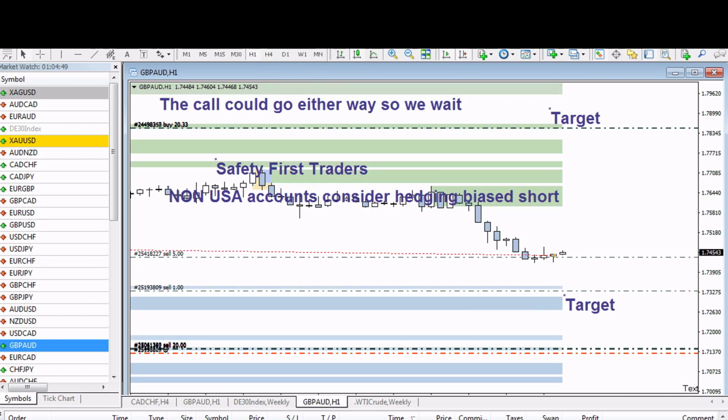Okay, and that's it. Hope that helps. And so we booked $1,370. Remember that number, $1,370, in the first days of trading the GBP AUD since we made the pace.